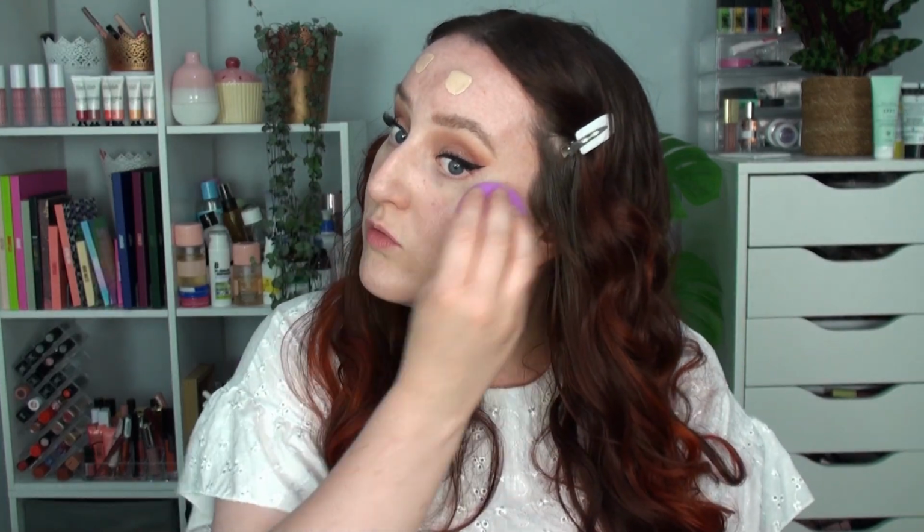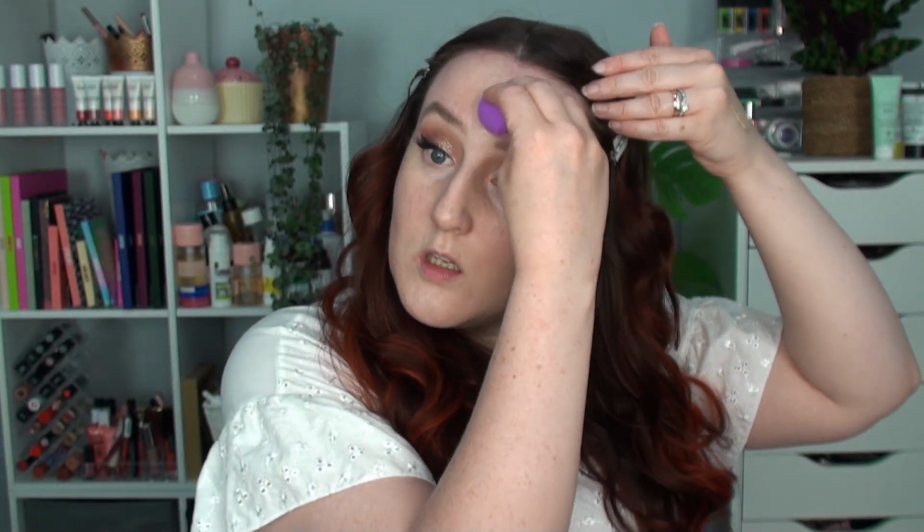The wonderful thing about this foundation, the foundation by itself is a really beautiful matte finish. I really enjoy a soft sort of natural matte finish, but this is very much with the Beauty Bay mixed in. It gives it a glowy natural finish, which is what I absolutely love.